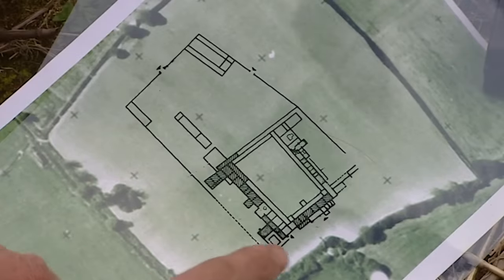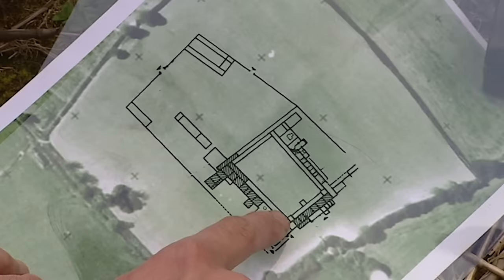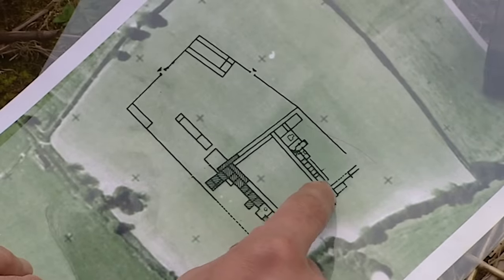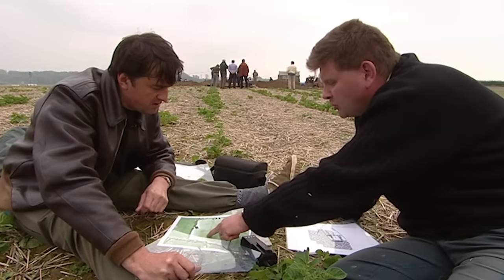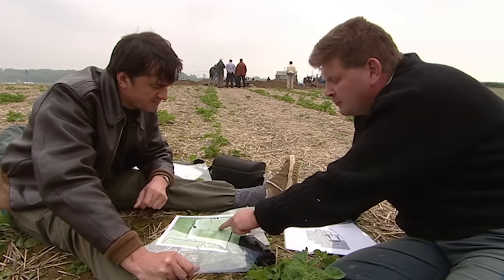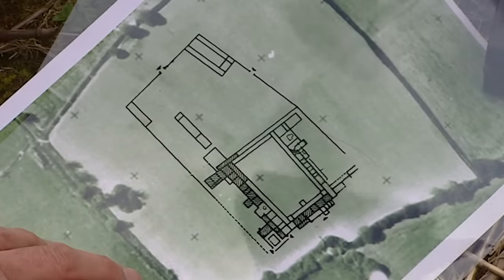Now, Bignor's particularly interesting because there is the original house at Bignor that grew out into these wings, and I wonder if the place we've got here is the same sort of thing, growing out from the middle. Because that happens, doesn't it? From a fairly humble start, you then tack on your expensive new extension over here. These things do grow organically over 200 years or so. That's so. Right.